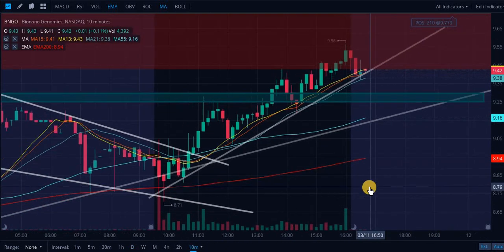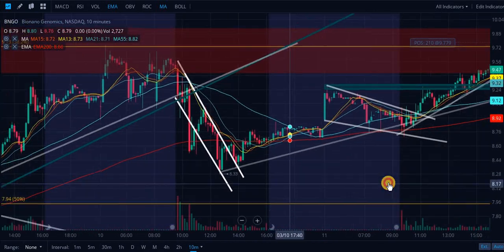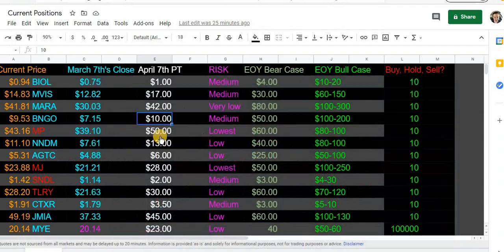Okay, almost. We've almost hit the price target. Did we hit it? 975. Okay, so we've almost hit $10 already. Oh, I can't wait to turn that to green. Did we hit any of our others?